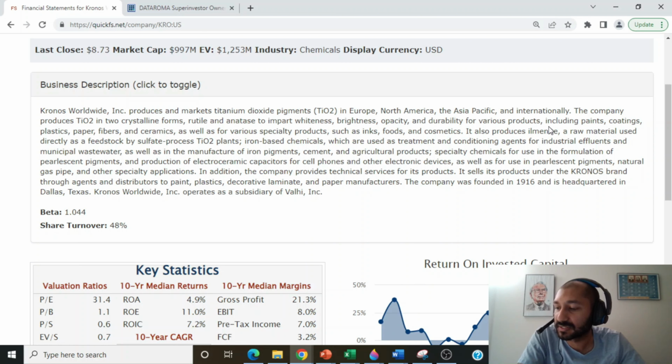For the 2022 sales, 99% of its sales came from its titanium dioxide pigment sales. 65% of the sales came from European and Asian markets. 35% of the sales came from the North American markets. The company has more than 4,000 customers in about 100 countries.